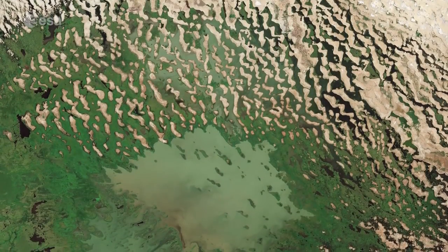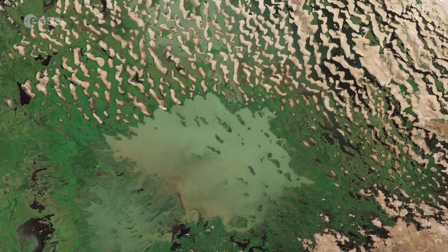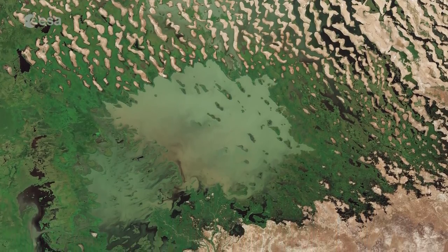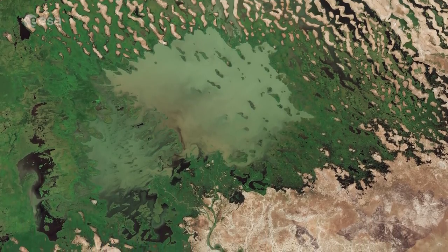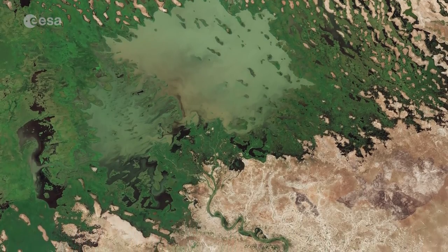The demand for water is growing inexorably. Access to water is vital, not only for drinking, but also for agriculture, energy, and sanitation. By providing measurements of water quality and detecting changes, the Copernicus Sentinel 2 mission can support the sustainable management of water resources.